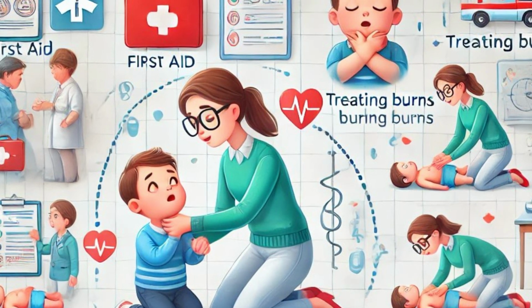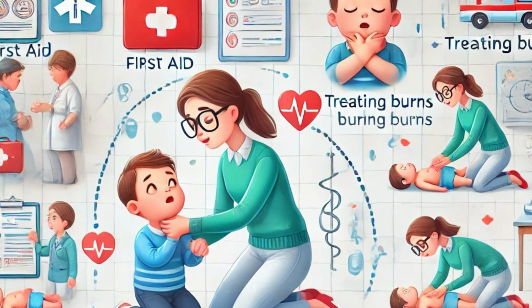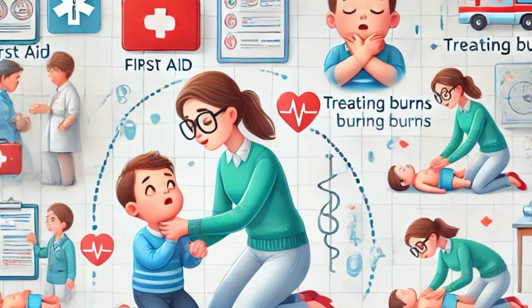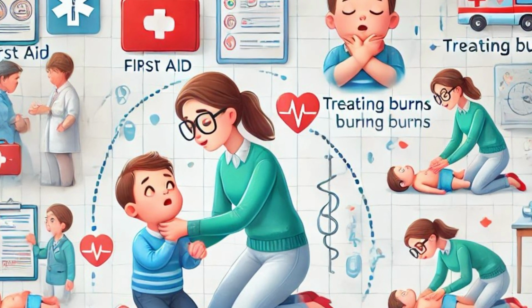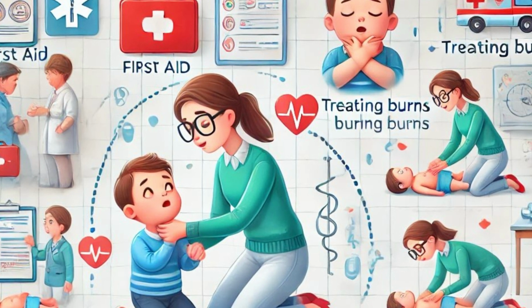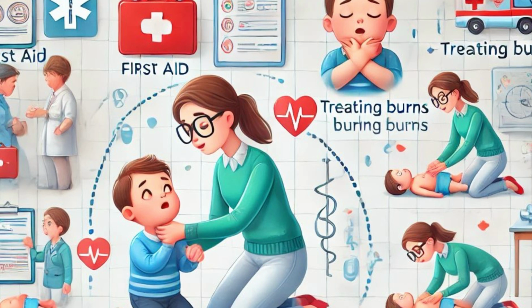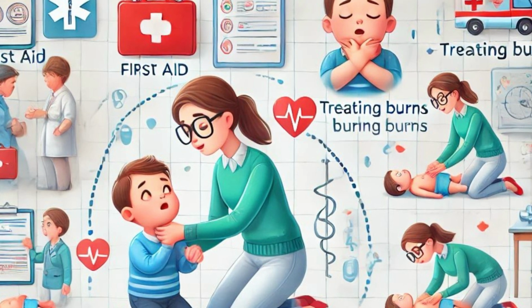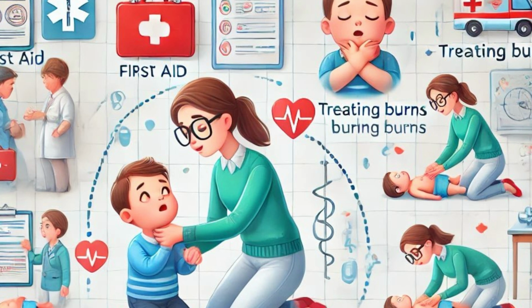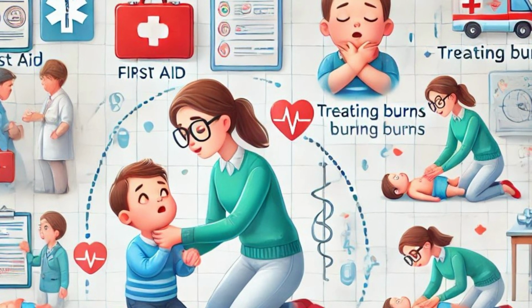What should we avoid doing when managing a nosebleed? Don't allow the child to tilt their head backward or lie down. This can cause blood to flow down their throat, potentially leading to gagging or vomiting. Also discourage them from sniffing or blowing their nose, as this can interfere with the clotting process. When does a nosebleed warrant medical attention? If the bleeding is excessive, if it persists for more than 15 minutes despite applying pressure, or if nosebleeds become a frequent occurrence, consulting a doctor is advisable.